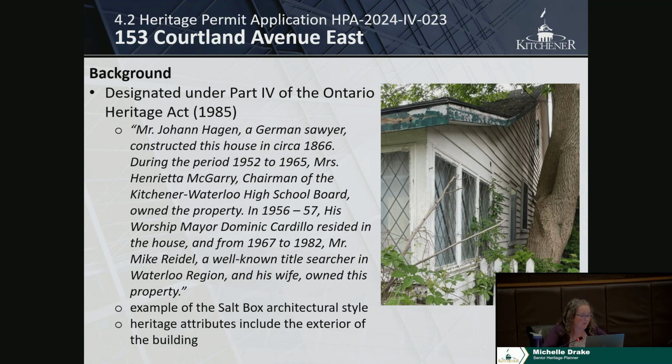The subject property is designated under Part 4 of the Ontario Heritage Act. Designating bylaw 85-190 designates the subject property as being of historical and architectural value. The reasons for designating relate to the historical and physical values relating to the salt box architectural style with specific reference to the exterior of the building.